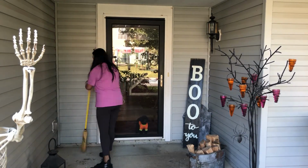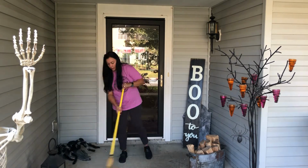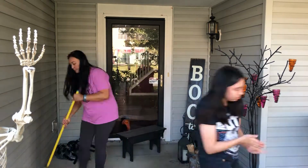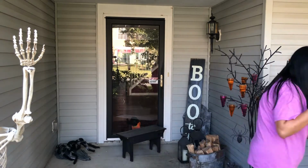So now we're just doing a quick sweep again of the front, and we'll move a few things around. Yes, I know I need a good pressure washing, but I guess the best part of having a not totally clean porch is that it matches the Halloween decor.